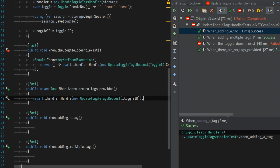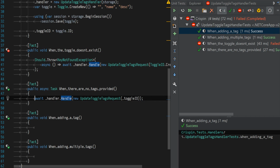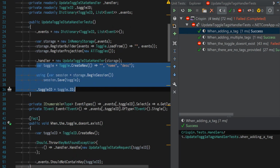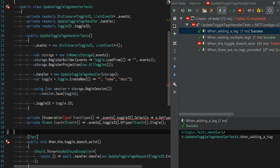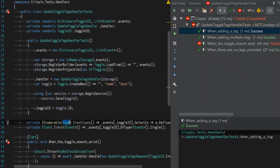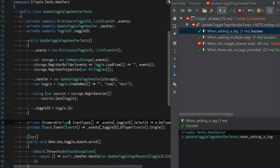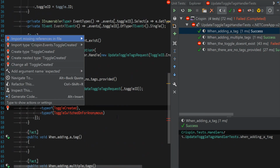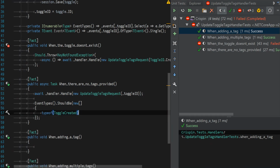Right. Yes, this returns a response. Don't need to do anything with that, do we? No, and we want to check now on here. I had some access methods of these. The more of this I copy, the more I'm thinking it is worth creating a base class. Now, when we're not doing anything, that's the kind of assertion we're after. Should be toggle created, and then it should be nothing. Because we're not going to change any state if there's no tags. So yeah.